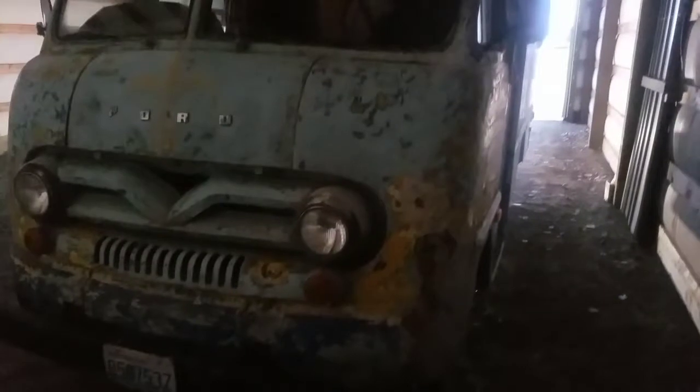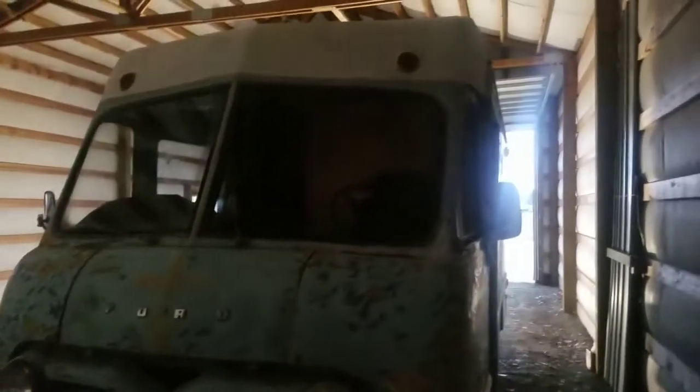The main thing I really liked about it was the front end profile, which I love that grill there in the front and that split window. And it's a lot smaller than our other trucks. But anyway, that's it. Well, I hope you enjoyed this brief tour of our new truck. Pretty excited to get it all the kinks worked out.